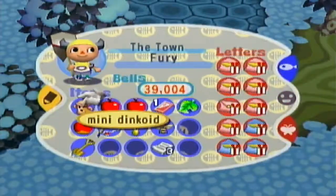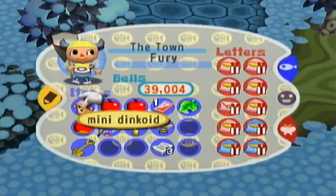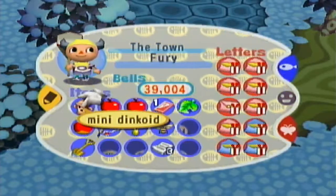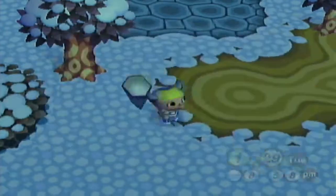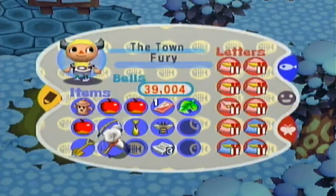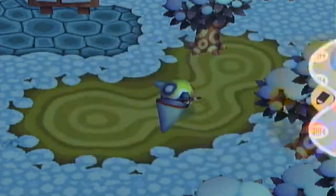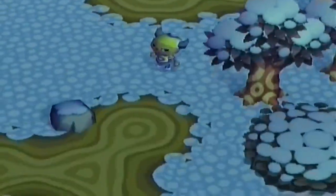So those bees are 4,500. Combined with that fruit, that is 6,000 bells. Which basically means we need like 4,000 more bells. So if we got another bee, we'd be able to pay off our house again. Not bad, considering we just paid it off yesterday.